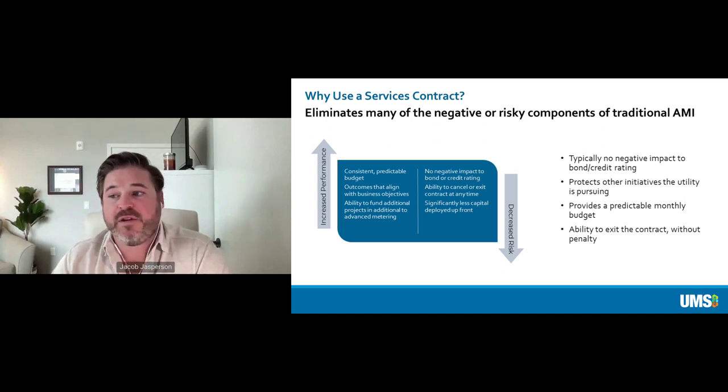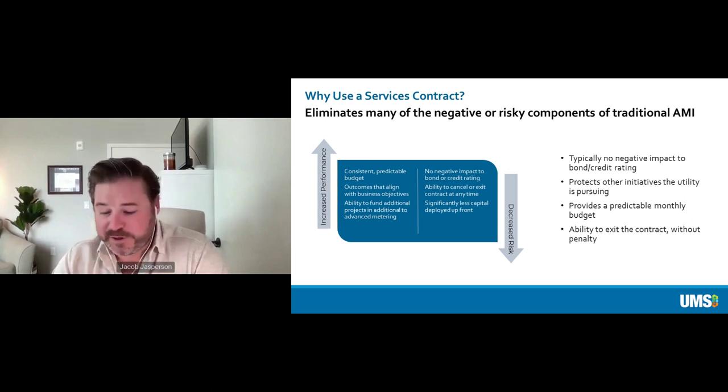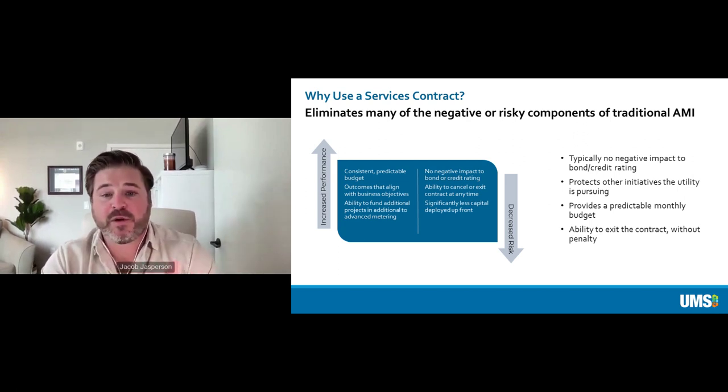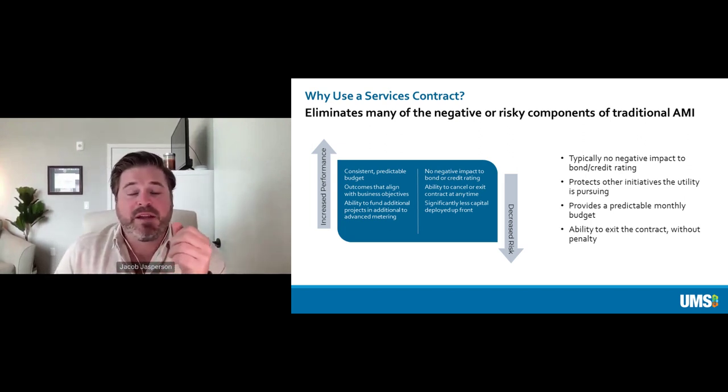And what we're seeing is there's a number of companies popping up in the industry that will provide services contracts for some or all of these advanced metering upgrade programs. What that will help do from a utility standpoint is de-risk the project for the utility, right? If you think about the transition from a capital project to an ongoing operational project, you're offloading capital dollars to operating expenses. You're introducing more predictability from a budgeting standpoint. You're bringing into the project the ability to exit that contract without penalty. So it really de-risks all of these different advanced metering upgrade projects.